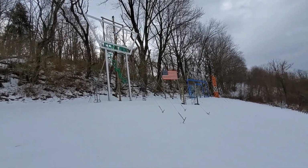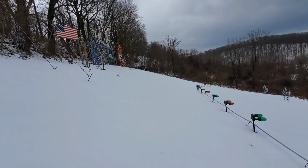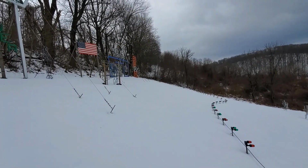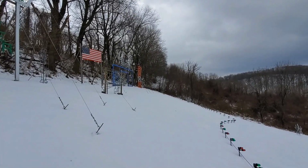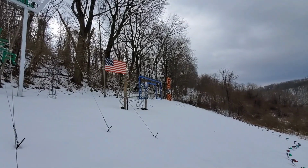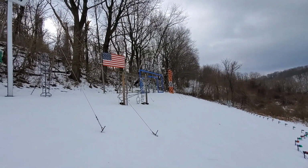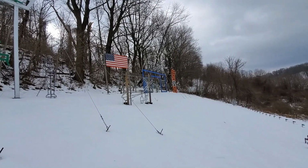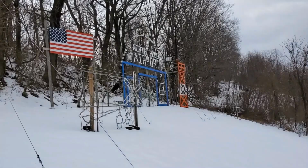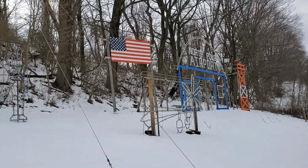So I don't know if you can see the steepness of the hill here in the video. Barely, not as much as it actually is, but. And then the light tower up there. I'm going to actually zoom you in. Get a better look that way, so I don't have to walk all the way over there.